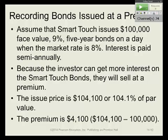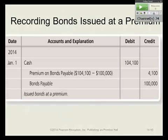The bonds will sell, and we'll be giving you these numbers. Now, you're either going to get the 104 for homework or today's quiz. You'll either get the 104.1 or the percentage, but the bonds sell for $104,100, and therefore there's a premium of $4,100 on the bonds. When you record the entry, you're going to debit cash for the amount that you receive. You receive 104.1. You credit bonds payable at par, but notice that the premium at $4,100 is an adjunct account.